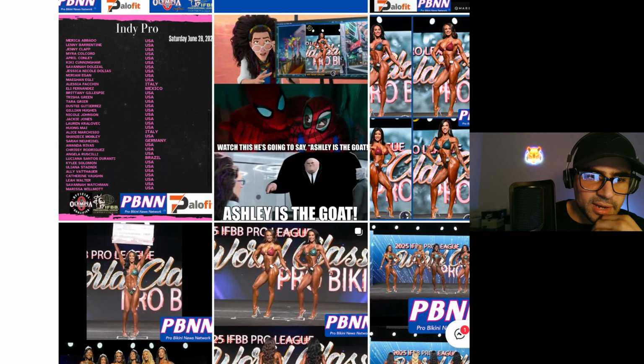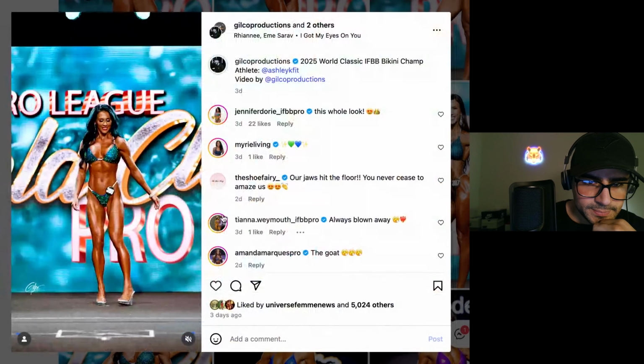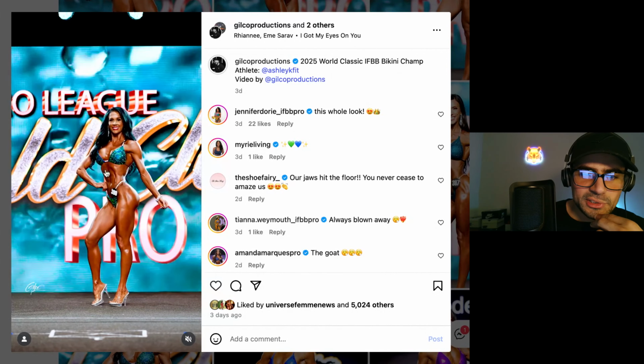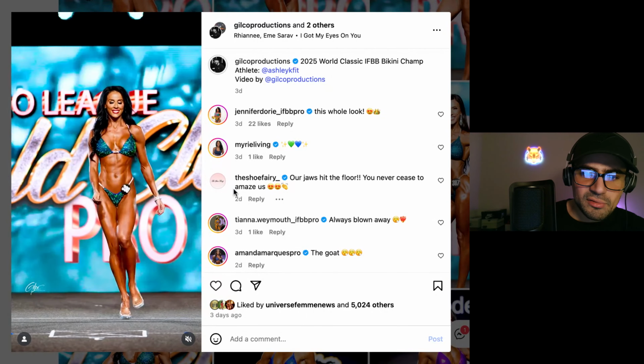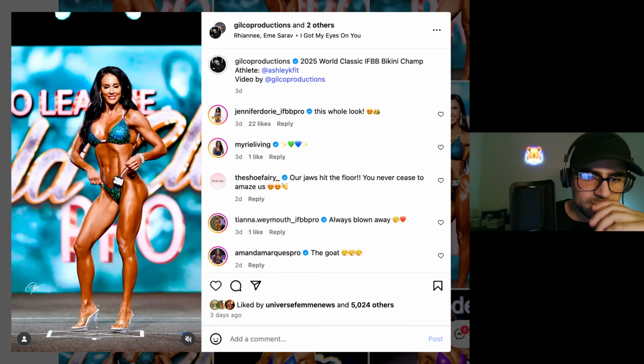So then we have Ashley. She did this bluish green suit. I think it's mostly green, because we know Ashley because of her green suit.